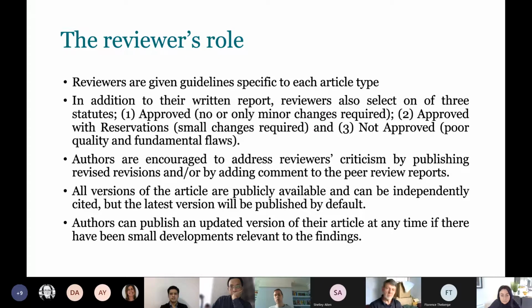And alongside the written report, there are 3 approval statuses. So number 1 being approved, which essentially means no or very minor changes are required. The second status is approved with reservations. So thinking about traditional peer review, that would relate to minor or major amendments. And third and finally, not approved. By not approved, we're referring to submissions that are poor in quality and may have fundamental flaws. That could be in terms of its methodological basis or in terms of its conceptual apparatus.